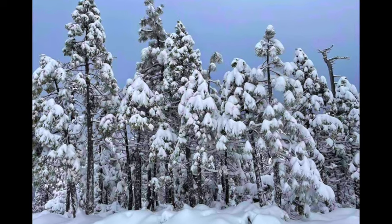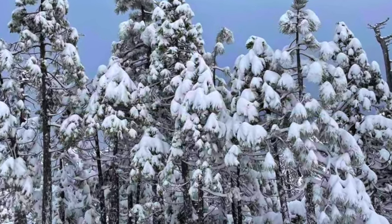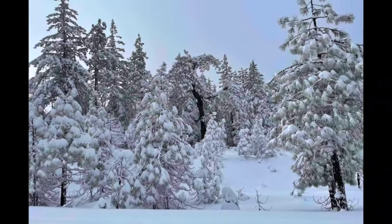We live at about sea level, but if we want to see snow in the winter, we can go inland on Highway 299.